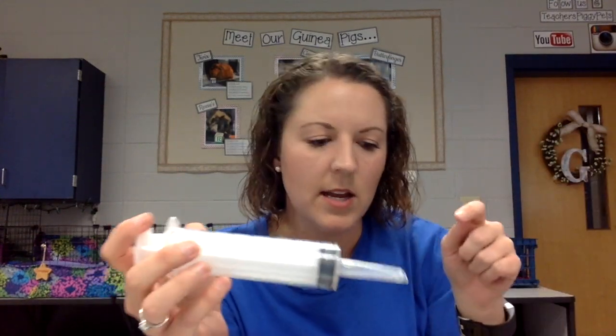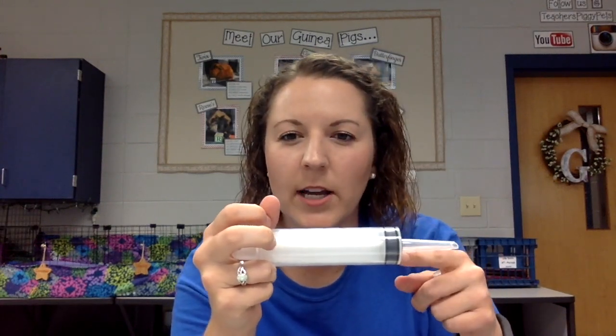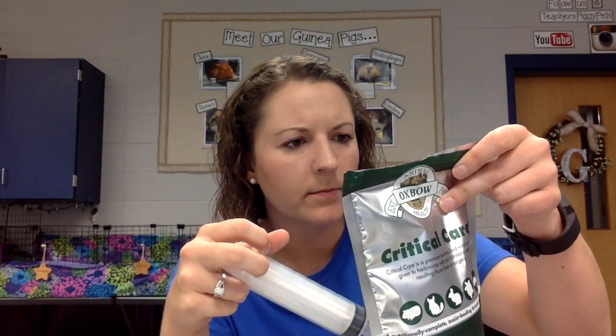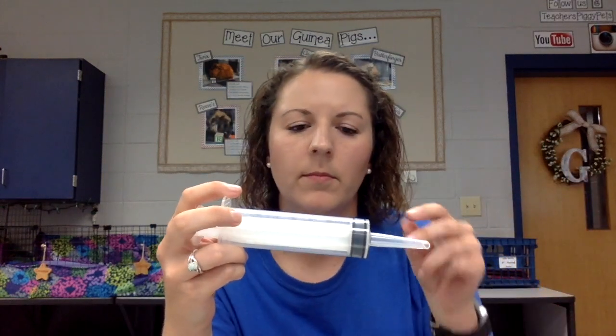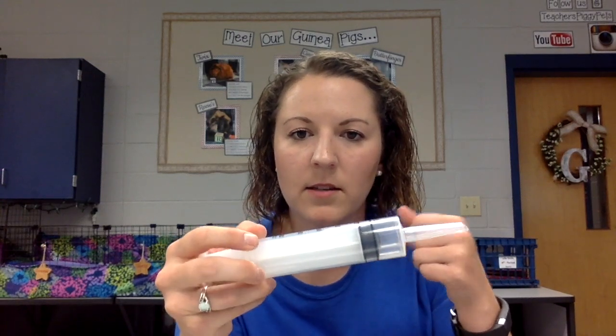All you need is, what I did was a tablespoon of the powder and 2 tablespoons of water. I think that's what it was. Something like that. And then you just put it in the syringe, and then you just force feed them this. That's always good to have on hand, because if a guinea pig stops eating, their digestive system shuts down, their body begins to shut down, and they can die within several hours. So it's good to always have that on hand.